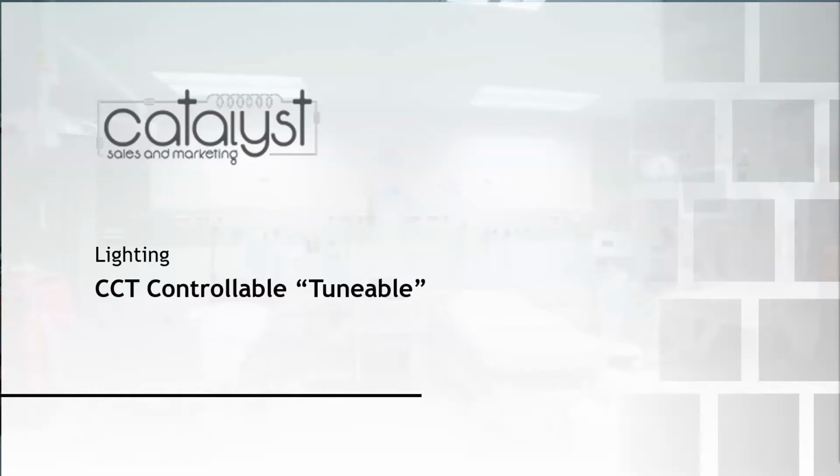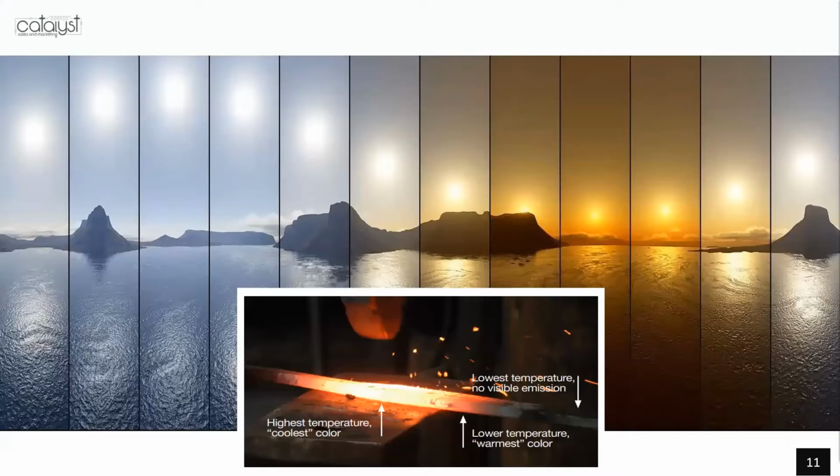So CCT controllable. The first thing I really want to touch on here is the why. Why is this interesting to us as an industry, and what potential does it bring the marketplace? Why are we going to go out and sell this thing? So we're going to take a quick trip back to high school physics and high school biology.